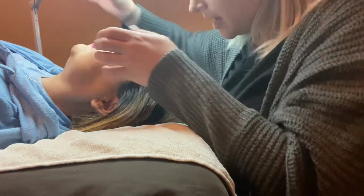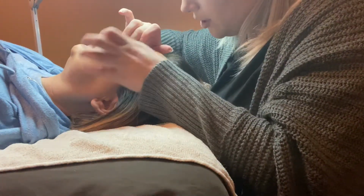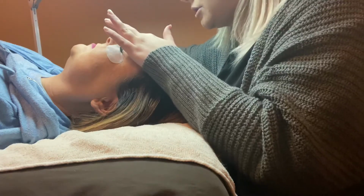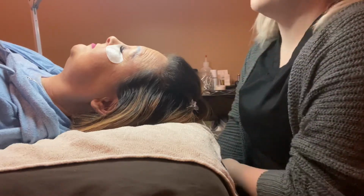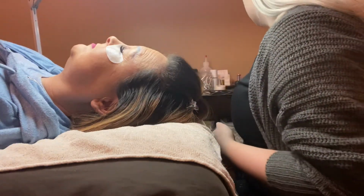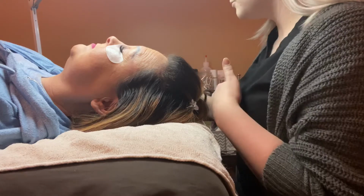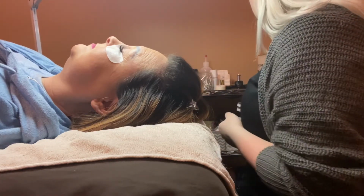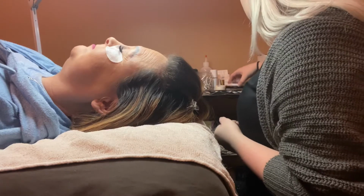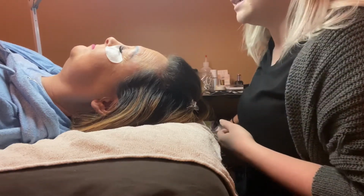Go ahead and close. And then volumes are like your really dramatic lash strip, where every single one of those is a fan, which gives it a lot of fluffiness and density towards that lash line. And so this one is your personal favorite? Yeah, just because I think it is more customizable.